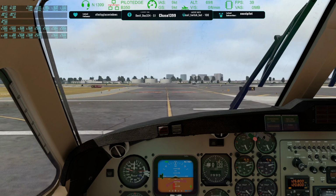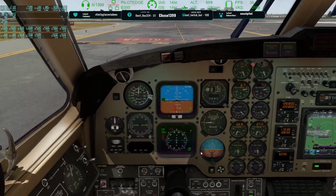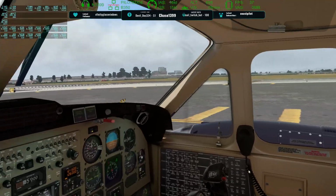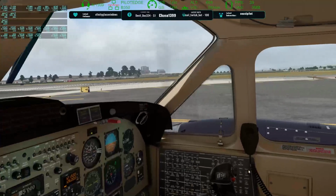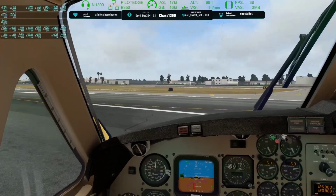November 1950 Foxtrot, clear direct Rave, climb via SID. Direct Rave, climb via SID, 50 Foxtrot. Engine anti-ice off, 5,000. Clear right. I should have done that the other runway too. Sometimes traffic will be landing.